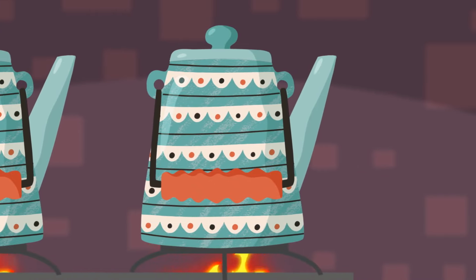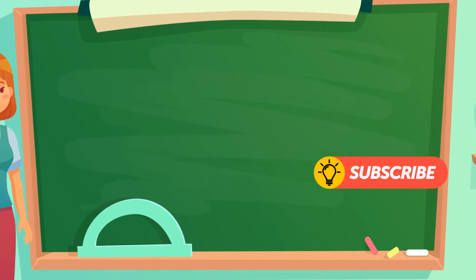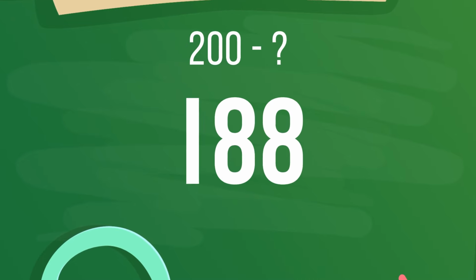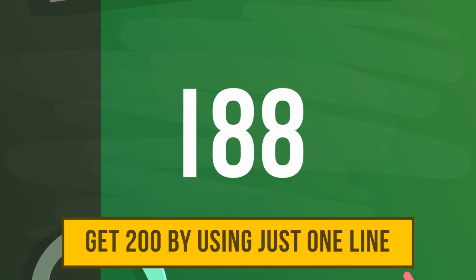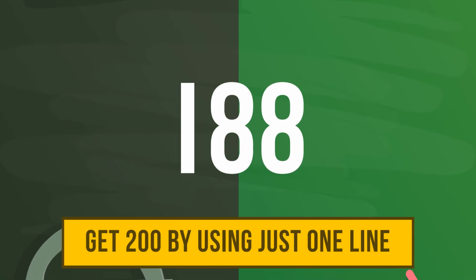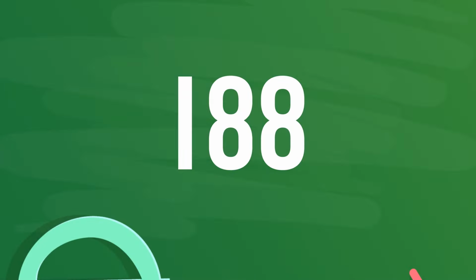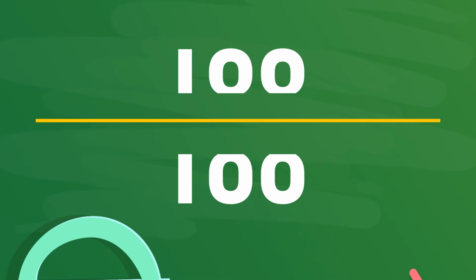Up for some math? Nah, just kidding. You'll only need your logic. Find a way to get 200 out of 188 by just using one line. Use the line to cut 188 horizontally. This way, you'll get two 100s.